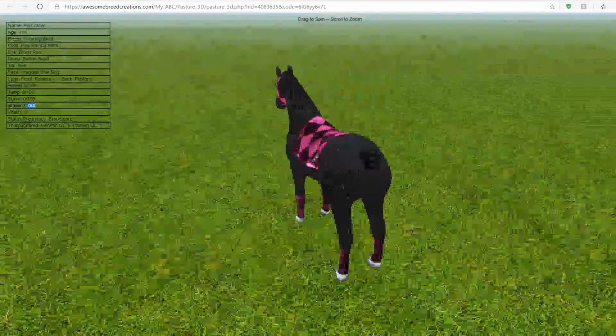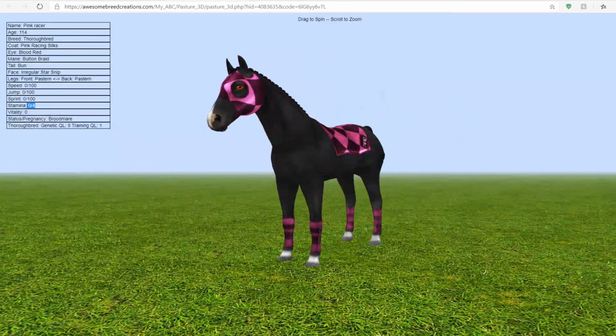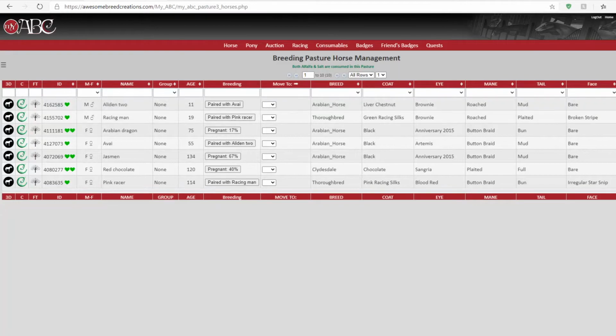Not to mention, she has my favorite combo, button braid and bun. She's so cute, and look at her pretty eyeballs. That's my girl. Again, the stamina 4, that's something that racers want. Trust me, if a racer saw that horse, it would have been gone within seconds. I just happened to come across it. I'm like, I'm getting this horse, this is gonna be my horse. So I got the horse. Here's the nursing pastures.